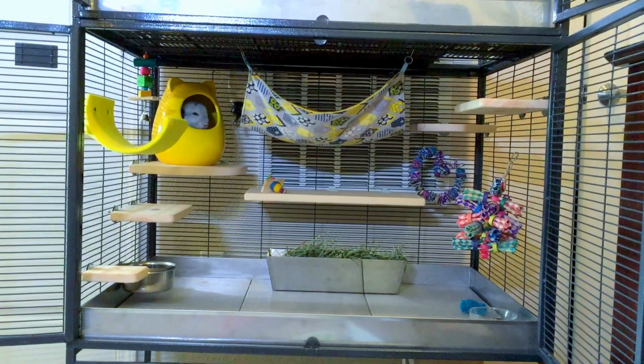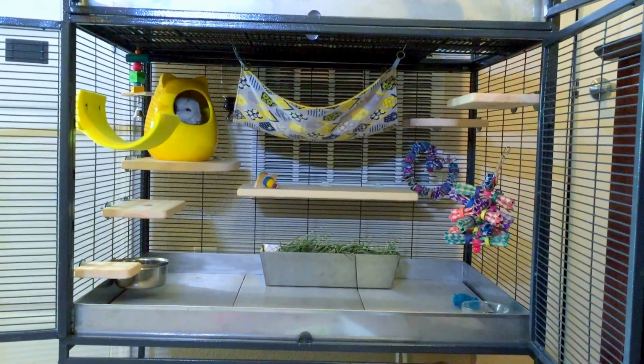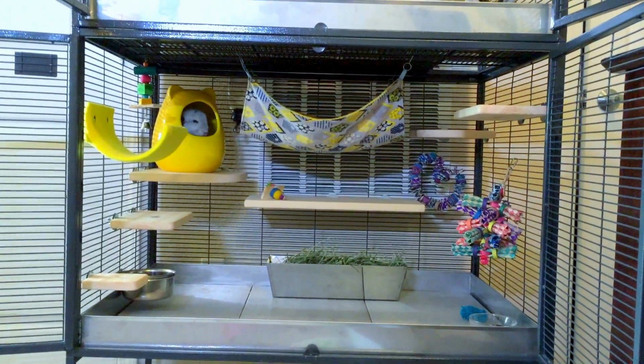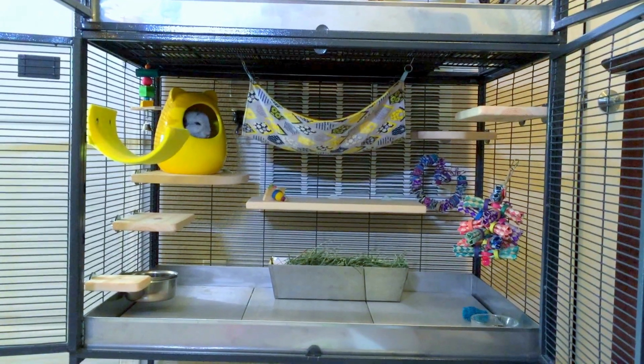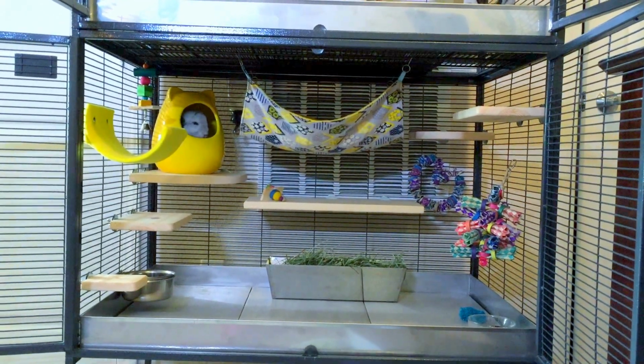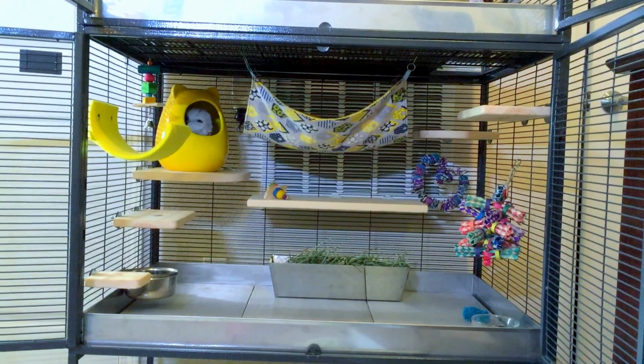I work with him a lot to get him to bond with me, and he's getting around to that. He doesn't like to be cuddled too much. Some chins do like it, some don't. He really likes me petting him inside his cage. I think he feels more comfortable there. But in terms of just holding him and trying to cuddle with him, he does not like it.